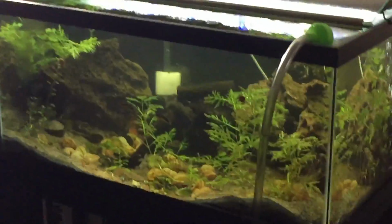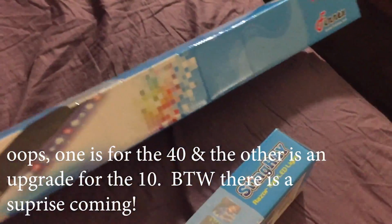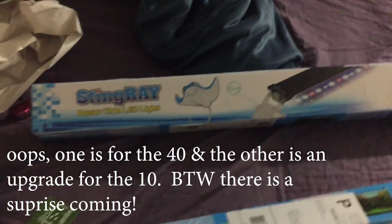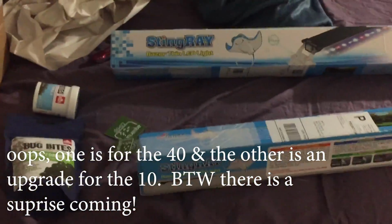Well, if this wasn't perfect timing, while I was refilling the tank, the lights came. Surprise, I got two. I'm going to put the other one on, the plan is on my 75, although there's a secret coming, which may need that light. I don't know if the thing I'm getting is going to come with one.